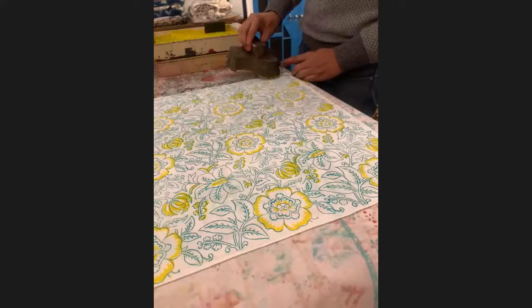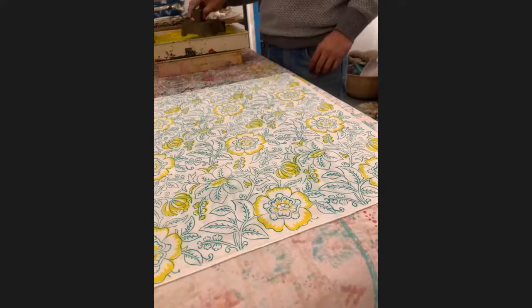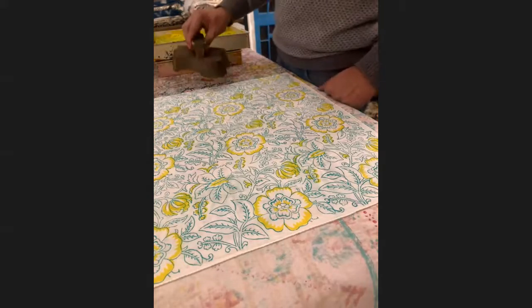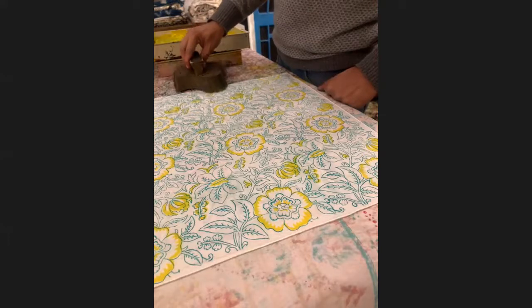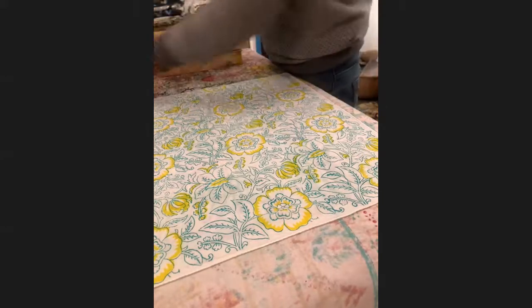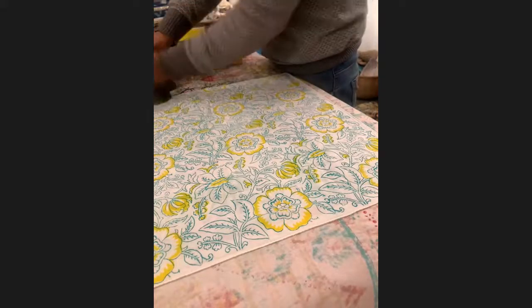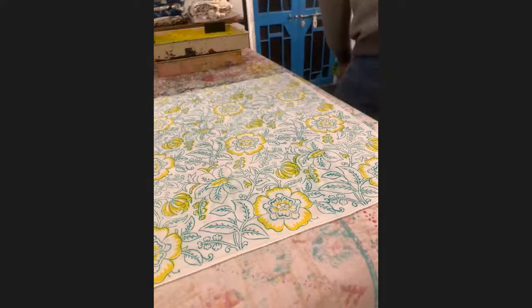There's a question, Raj. Do you register with marks? Yeah, that's what we were just talking about. The new blocks will have a mark which will tell you how to align the next print, but old blocks usually don't have them.